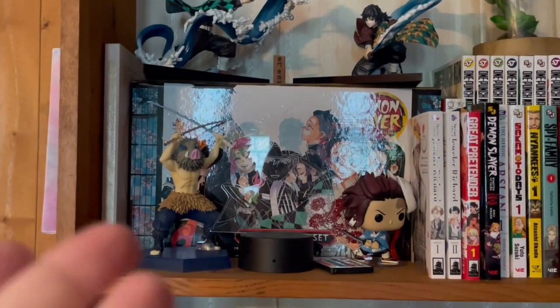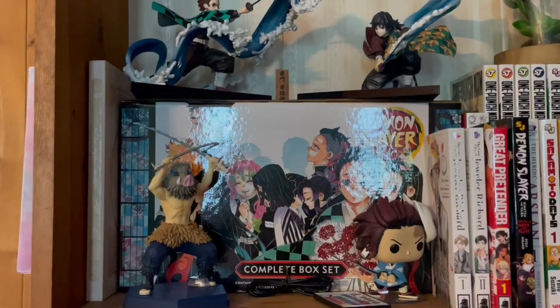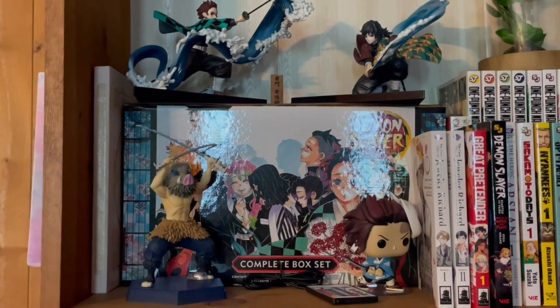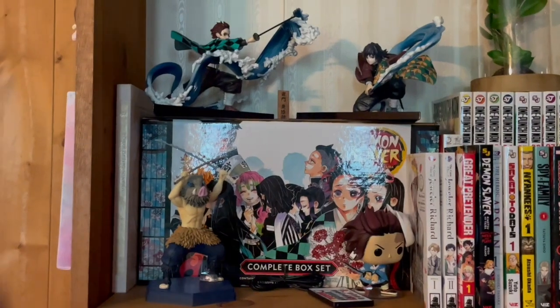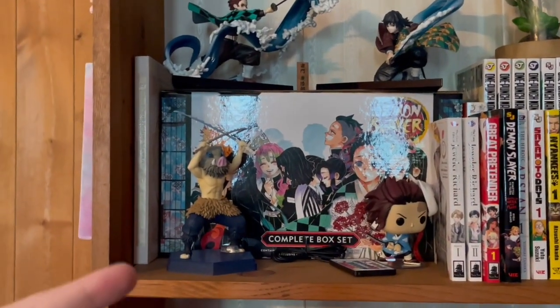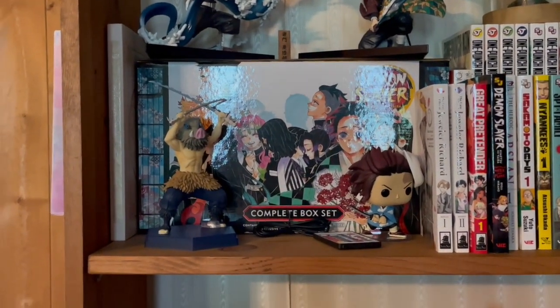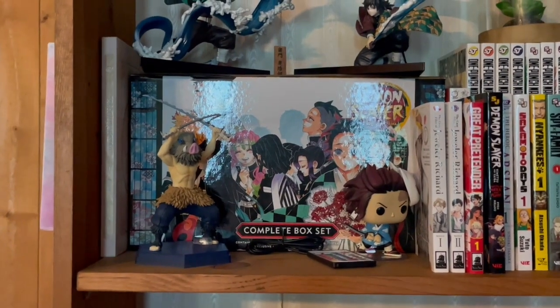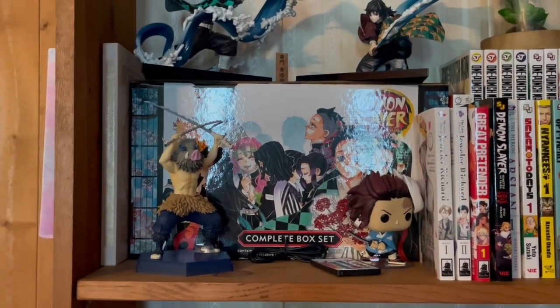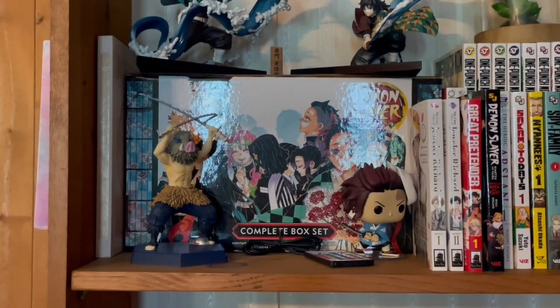Then right next to that, we have my Demon Slayer shrine. We've got Inosuke, we've got Gyu, we've got Tanjiro 2 times, and then we got that beautiful, beautiful box set in the back. Oh, I love it. I love the entire manga series. I love this series, okay? I know some people are like, Demon Slayer's mid. You know what? You might think Demon Slayer is mid, but it's beautiful in my heart, okay? I love it. I love it.